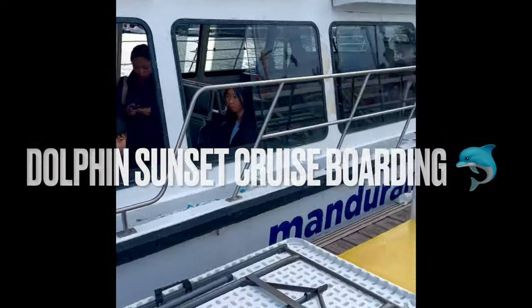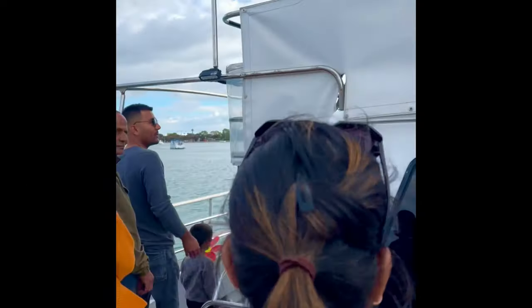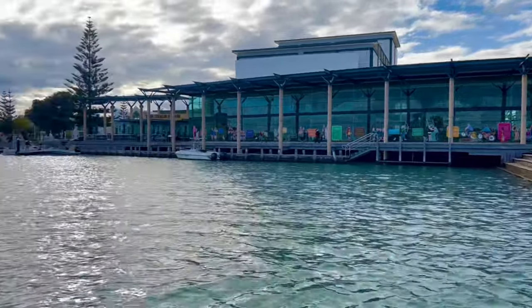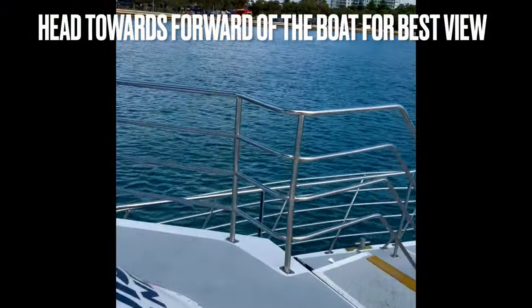Mandurah trip is incomplete without Dolphin Cruise ride to experience close encounters of these beauties with brains. To get the best view of dolphins, make sure you find a place in the bow section of the Dolphin Cruise boat.